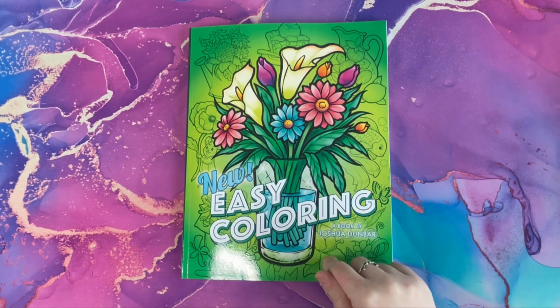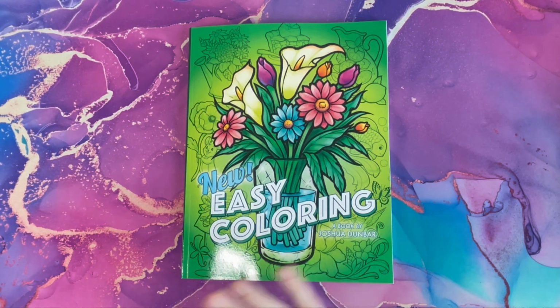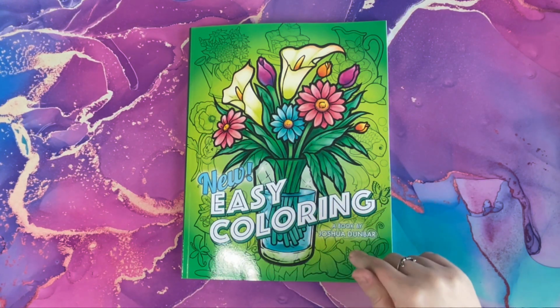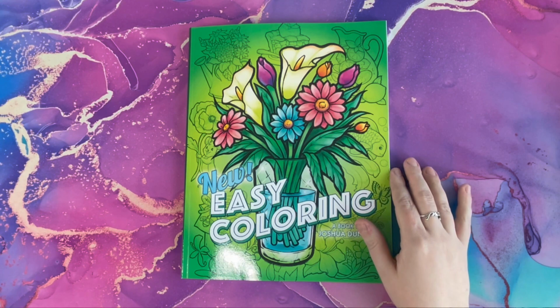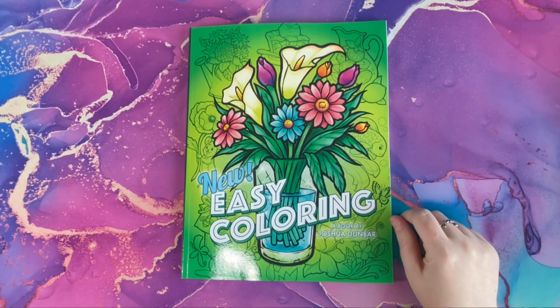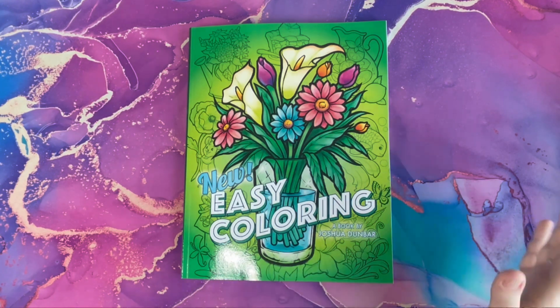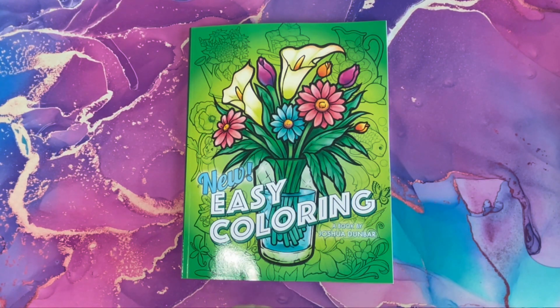And when he came out with this one, I've definitely commented and just told him how excited I am for it. I am so grateful because he actually sent this copy to me just to thank me, and I was just blown away by that. What a generous and kind offer to send me a copy of this book. I'm really, really excited to look through this.